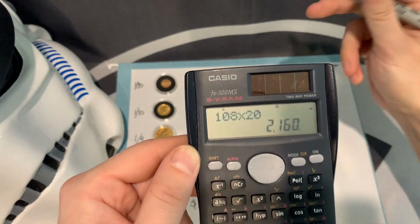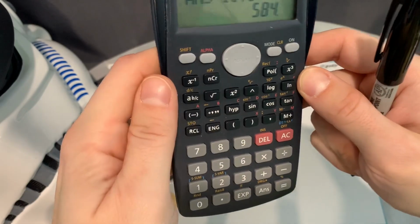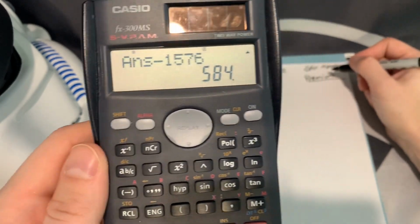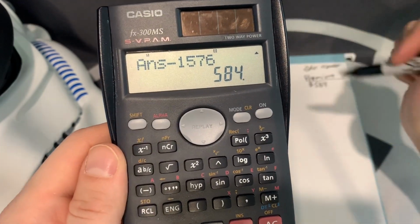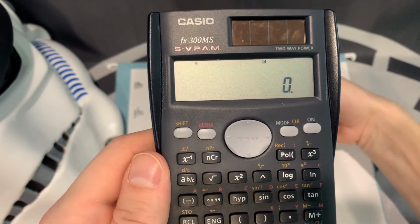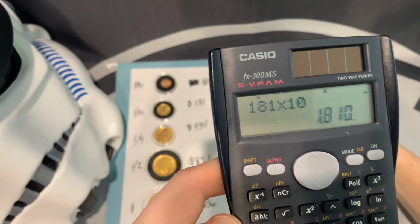$2,160, okay? And if we subtract from that the price of spot, $1,576, in all your premium, total premium, is going to be $584 if you were to buy 20 of those coins. Now, let's do this for the rest of them, okay? If we do 181, multiply that by the 10 coins you would need in order to get 1 full ounce, 181, oops, let me try to keep this on camera, times the 10. You get $1,810.